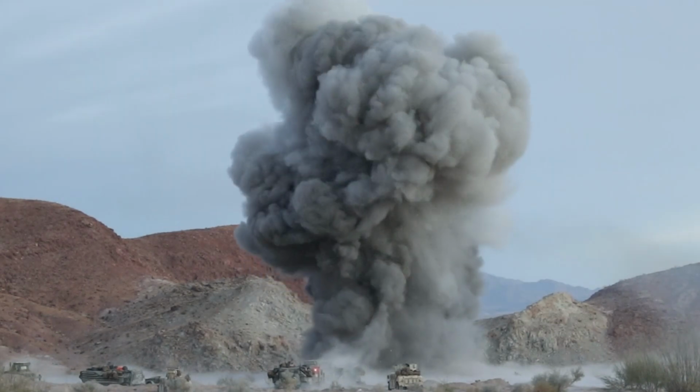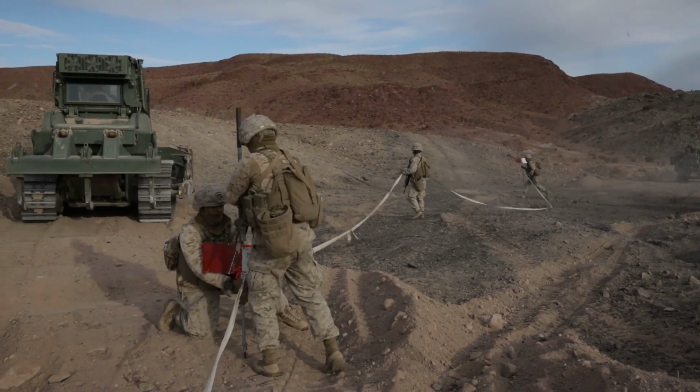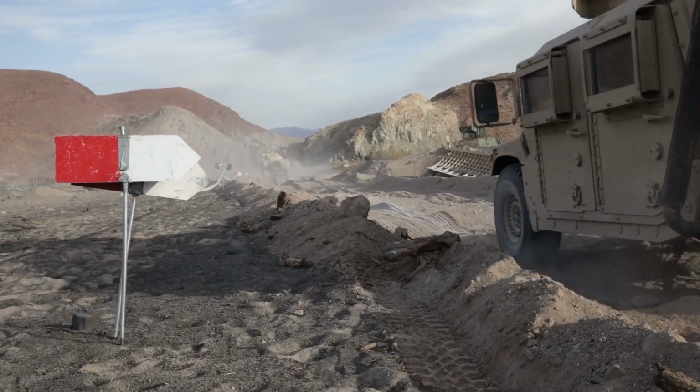The 1st Combat Engineer Battalion provides both tactical and logistical engineer support to 1st Marine Division, as well as maneuver forces as required.